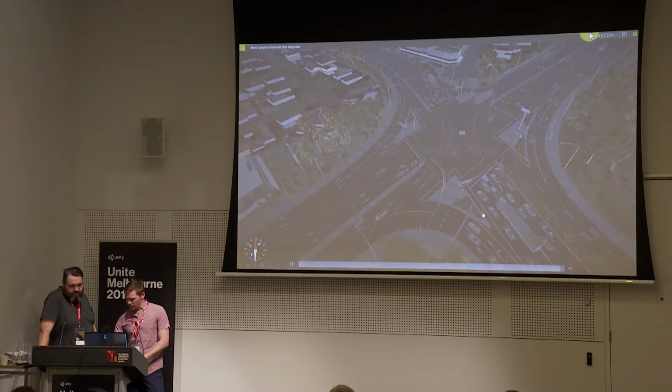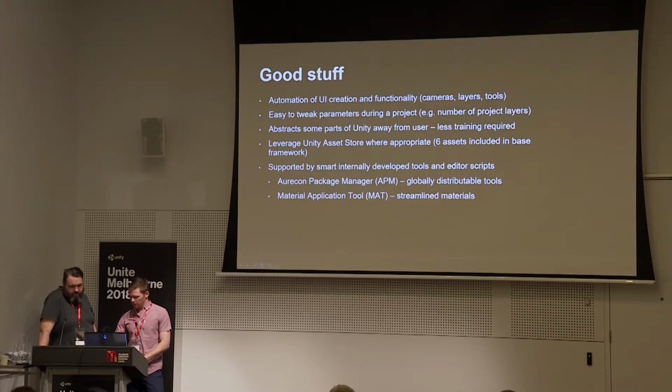All right, so that was VisRT. The good stuff about VisRT was the framework let us automate the creation of certain UIs. So things like the cameras and the layers and the tools that you access from the menus, you didn't have to manually create any of them. We had inspector scripts where you basically say, hey, look, these are my layers. Press a button, bam, it just creates all that for you.